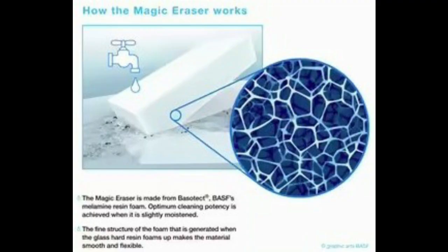I was always curious about that, because it always really upset me. When I look at magic erasers, they work really well, but what happens is the sponge eventually disintegrates, it wears away, and I always thought, okay, what is that made of? What's in it that makes it do that?